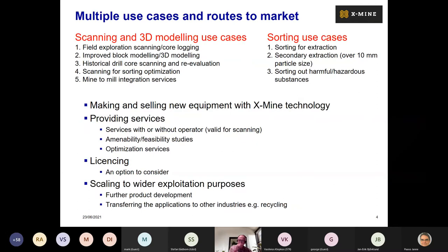So, thinking about the output from a business point of view, now we have listed there all these scanning and 3D modeling use cases, and there are five of them. Of course, the key use cases are field exploration, scanning and core logging, and there are also others like improved block modeling, 3D modeling. We could utilize this technology for historical real core scanning and re-evaluation of them, if we do know where should be those most tempting and potential areas to exploit when we have technology to cope with the, how to say, low-grade stuff that is being stored there.